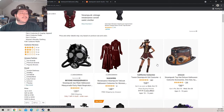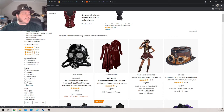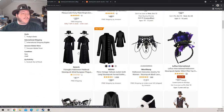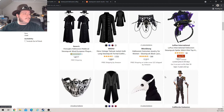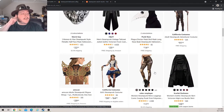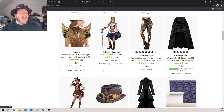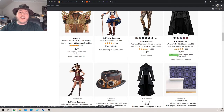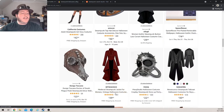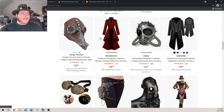Last but not least, jumping over to Amazon to look at some things. We're seeing a lot of the same. We're seeing a lot of these costuming ones, ones of various sizes. Ooh, that's low. We're seeing a lot of pieces. Again, this is more of an assemble-it-yourself thing. We're seeing a lot of the same as we saw on a lot of these other costuming websites, just the steampunk costume. A few things that are pretty neat.